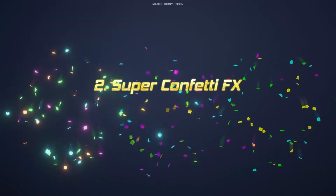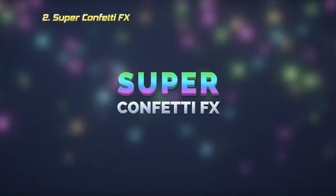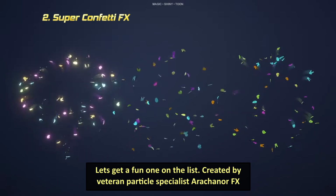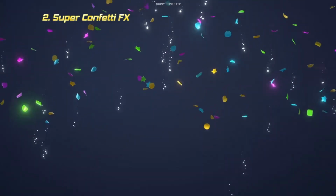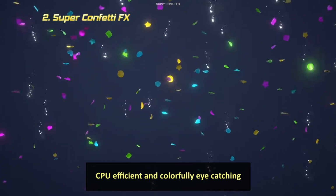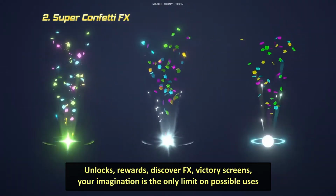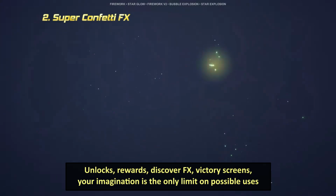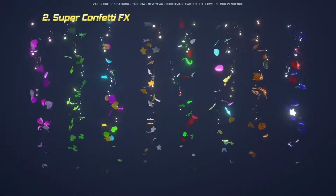Number 2. Super Confetti FX. Let's get a fun one on the list. Created by the veteran particle specialist Arachnor FX. CPU efficient and colorfully eye-catching. Unlocks, rewards, discovery effects, victory screens. Your imagination is the only limit on possible uses.